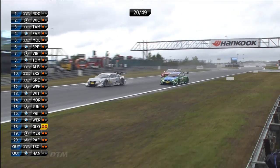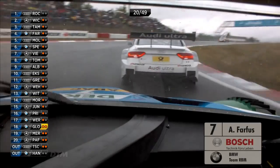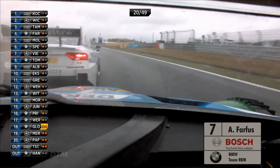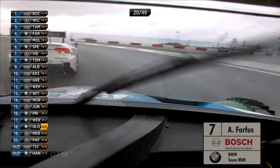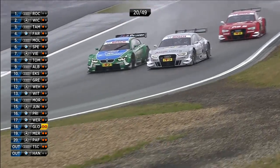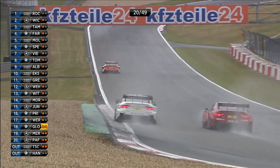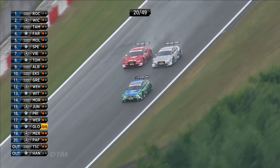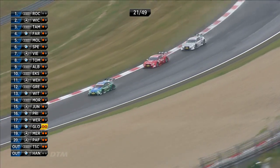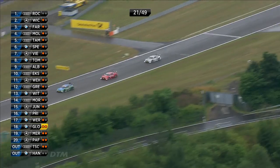Well, at the moment, last time around, Wickens was quicker than Rockefeller. Yeah, by a fraction. Might indicate the Rockefeller tyres are just starting to go off a bit. I don't see many dry patches around here. Still a pretty wet circuit. So look at Farfus now. Farfus and the Frenchman, wheel to wheel as Farfus finds a way through, and then Molina from Spain tries to go past the Frenchman and succeeds. Brazil, Spain, France.